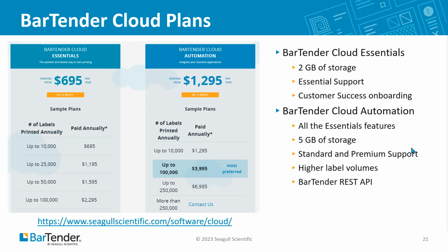Hopefully that illustrates a lot of the key features of BarTender Cloud that will help your particular business. So before we reach the end of this presentation in the Q&A session, let me quickly show you the BarTender Cloud plans, or how you actually buy BarTender Cloud.